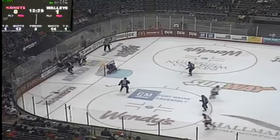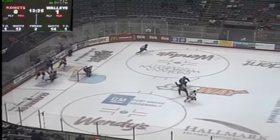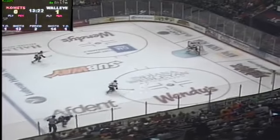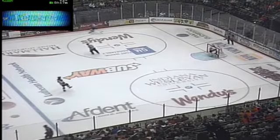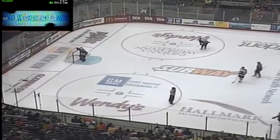Hurd digging it out. Squirts loose. Back it comes, on the move at center. Boris comes to center. Long lead pass. Fort Wayne zone, off into the corner. It'll be touched up by Kucera. Icing is the call, and the face-off all the way back inside the Toledo zone. This is Komet Hockey.